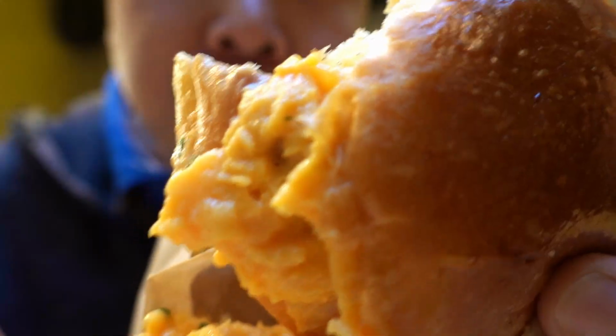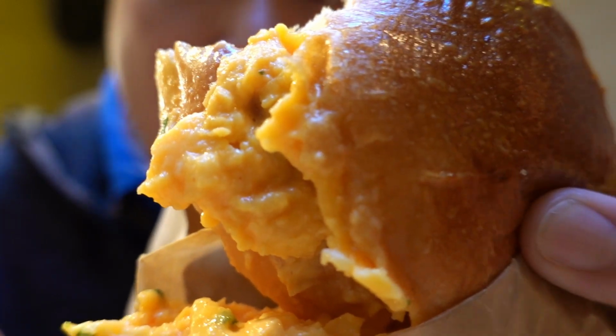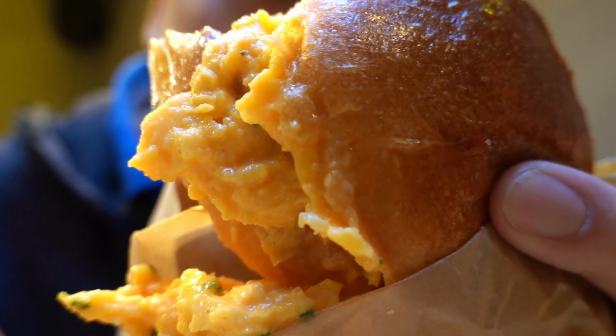Oh yeah, can really feel the chives. It adds that little onioniness to the dish. And the scrambled eggs are so fluffy. Wow, yummy. Look at this soft brioche. The bun is very soft. Oh my.